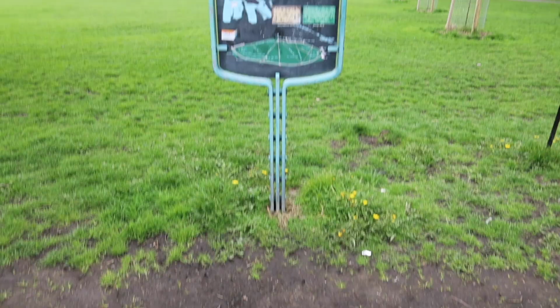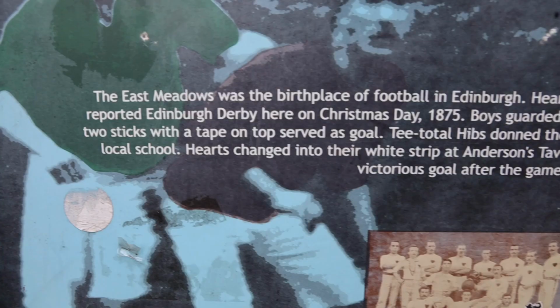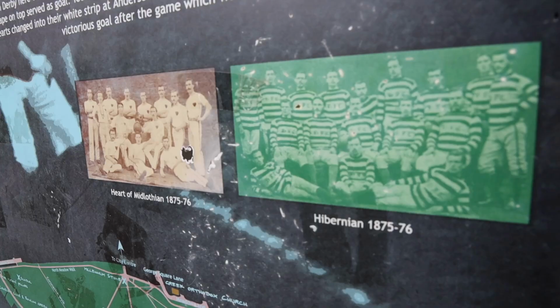Now, it says here that Hibs played in their white shirts and then Hearts changed into their white strip. I'm not quite sure how that worked. The game was played on Christmas Day in 1875 with a few hundred fans watching on, and sticks were used as goalposts. Dread to think what VAR would have been like back then.